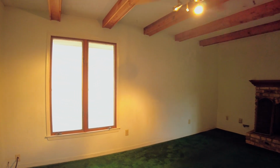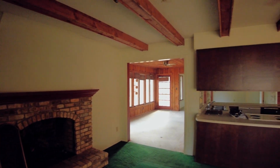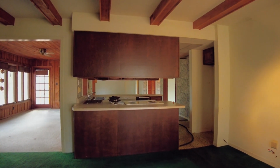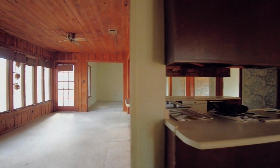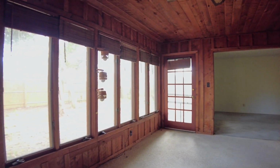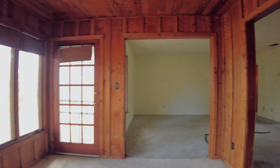So here's another den, living space area. It's a nice room, nice fireplace. I like the beams. Just need to open that kitchen up, get rid of those top cabinets somehow. So here's a little sitting room or another living space. Nice room. Really not much to do in here.